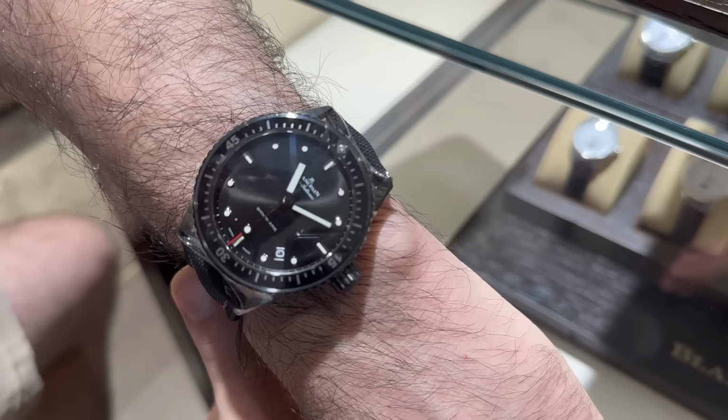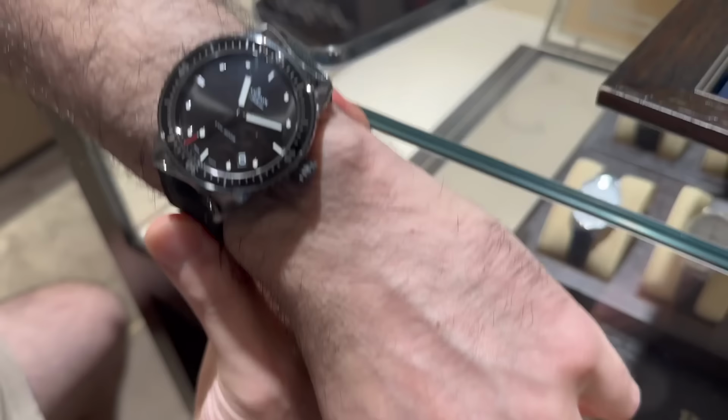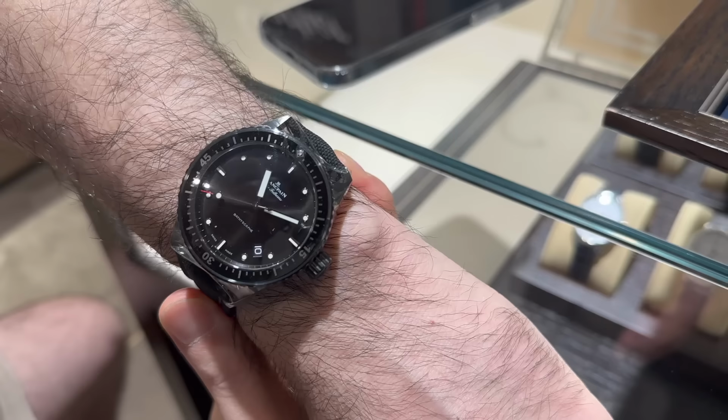So what do you think of this? This is a Fifty Fathoms Bathyscaphe from Blancpain. It's a bit big for me, it's 43. It actually doesn't look huge. No? Hubby wanted to try on the 38mm, but they didn't have any. See, I think this bang for buck is much better than the Submariner.